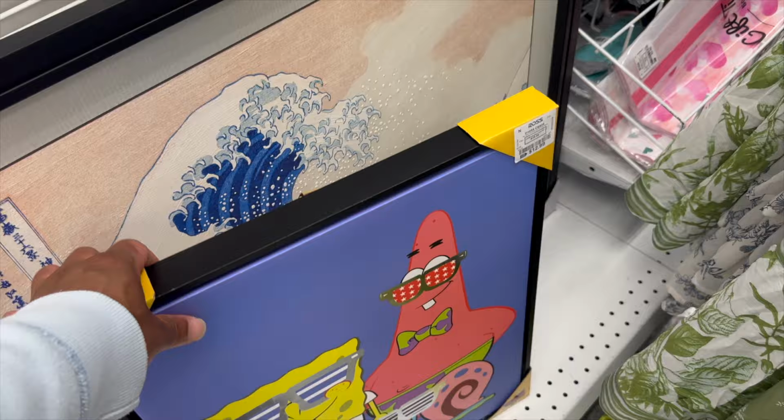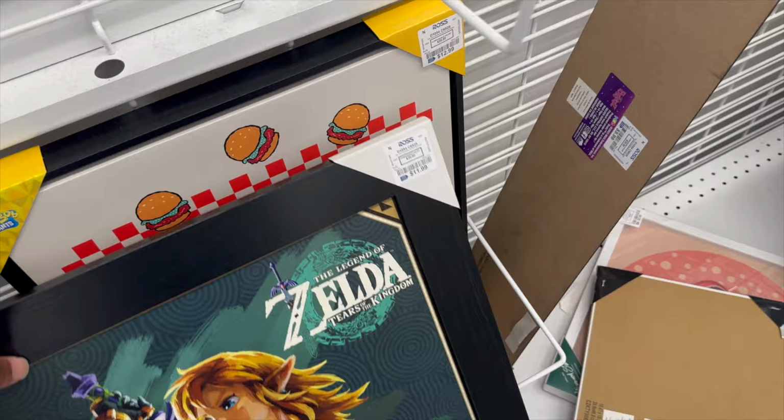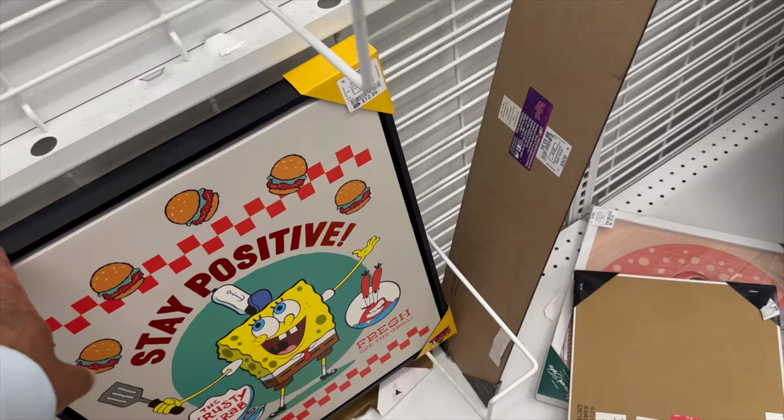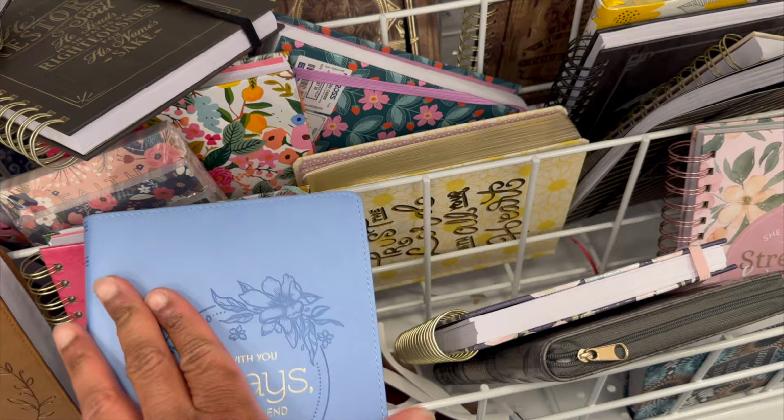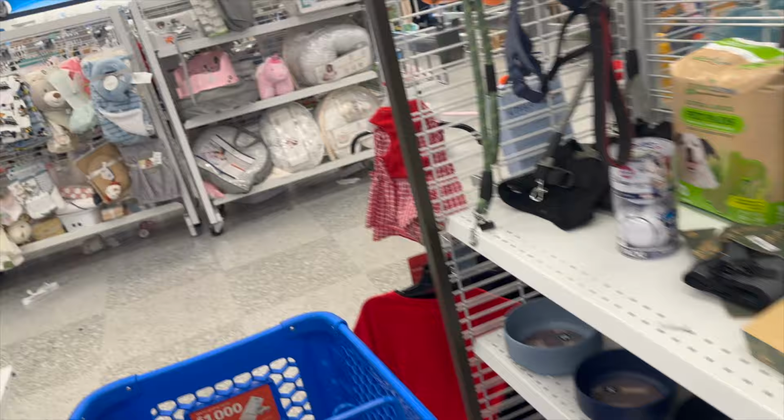And Zelda. Zelda. Stay positive. Yes. These are nice. We got journals over here. I am with you always to the very end of the age. I'm just pretty much window shopping at this point because I don't see anything I need. Up these few items, and I'm not even sure about one.